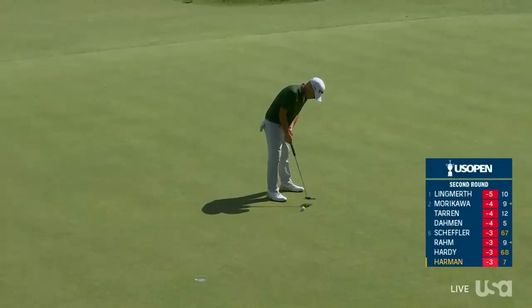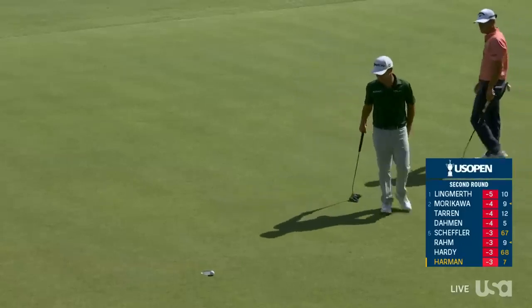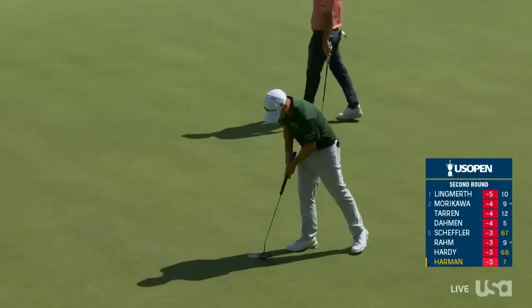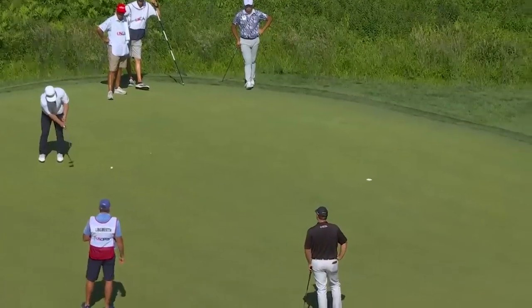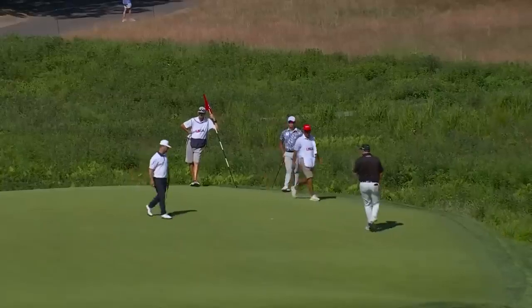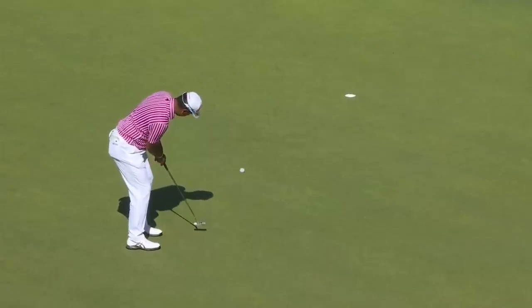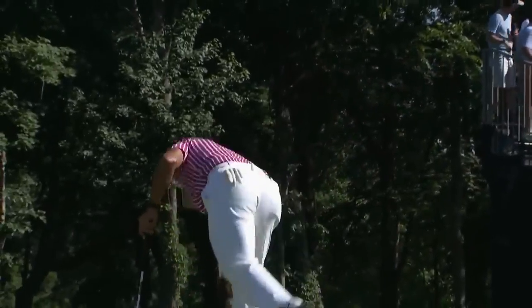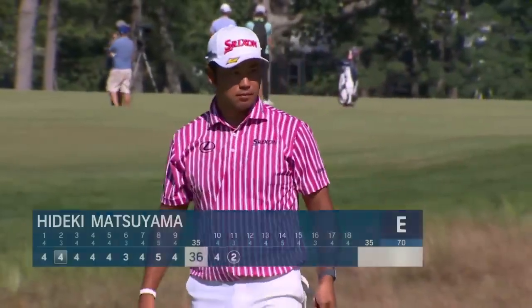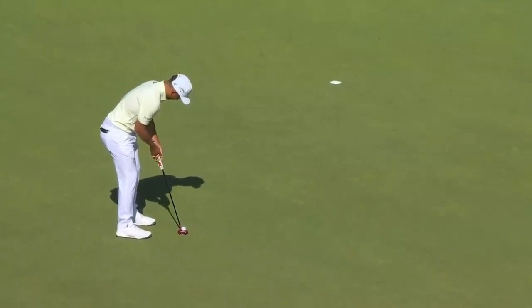Brian Harman for eagle. Oh, we've seen a lot of those. Justin, you were talking earlier about these Pinehurst greens. They just have such hard edges. David Lingmerth to remain in the lead. Oh boy, what an up and down. Oh, so Collin Morikawa had just got to 5. Oh, diving so right for a right-handed player to keep it on line, and he did. That is beautiful there. That was one of the hardest putts he's had. And that'll wake him up. It is so easy for a right-handed player to leave that thing low and right. He just got those doubts confirmed by Hideki's putt rolling right in the middle in perfect pace.